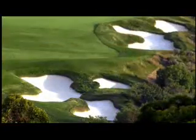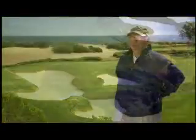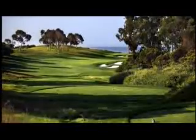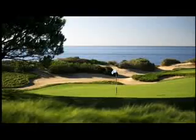Well, the bunker details here at Pelican Hill are certainly, I would call them, significant individual and special features of the golf courses. I also refer to bunkers as a little bit of the frame on the picture. So when you stand on the tee and you look at the golf hole, you look at the fairway, the shapes and forms and the elevations of the bunkers are a very important part of the golf hole.